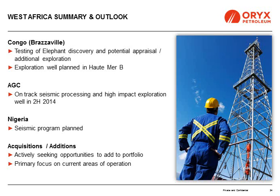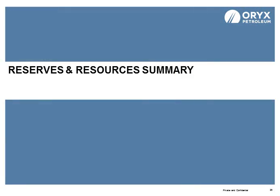So, just to summarize West Africa: in Congo Brazzaville, Elephant, we're getting ready to test now, and we have an exploration well planned mid-next year. AGC, the seismic processing, is getting wrapped up, and again, another well there mid-next year. In Nigeria, we're looking at some more seismic and continuing work to better understand the block and the opportunities on it. And like we're saying, we're actively looking at opportunities. We definitely want to grow our footprint, and we are looking at growing our footprint, actively, even today, with opportunities on the table in all three of those countries or regions.